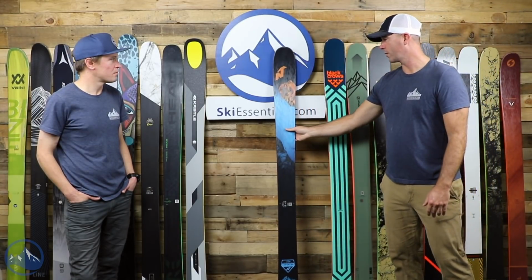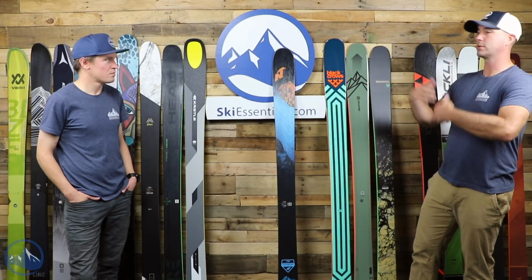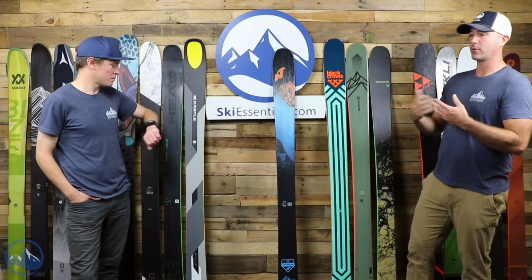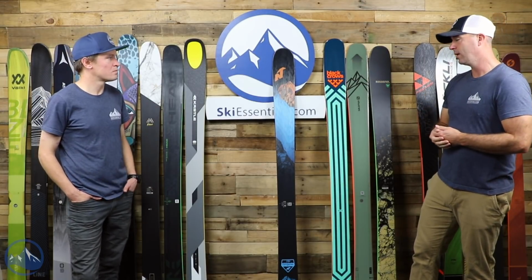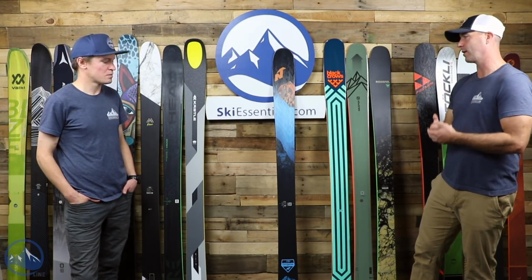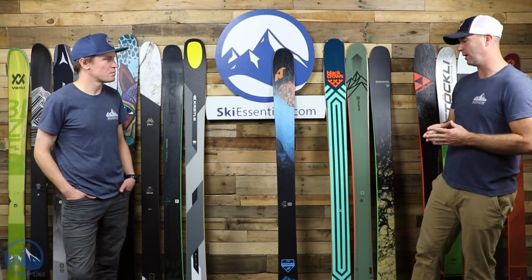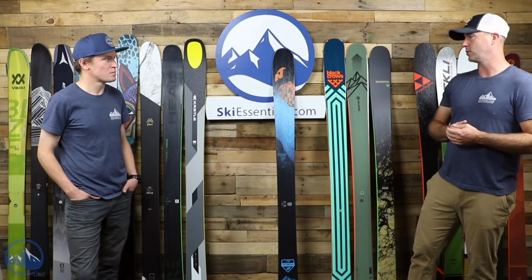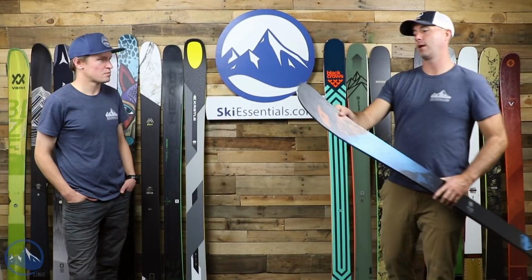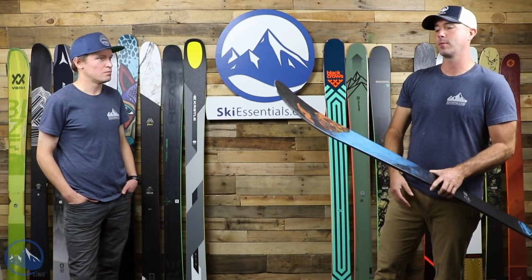Next up, we got a Nordica Enforcer 104. This is that first width in the free range of the Enforcer series. So after 100 going up, we're going into the free, and that basically means that we're getting more tip rocker, tail rocker, as well as a tapered shape. Similar construction here to the Enforcer with the wood core and 2 sheets of metal. We got carbon in the tips, and they've narrowed it down here in the tip to make it a little bit lighter and more maneuverable.